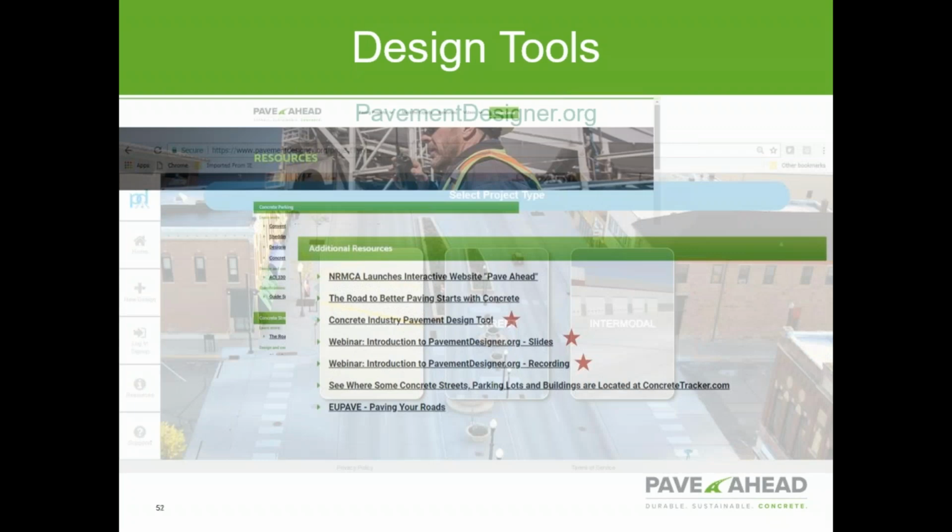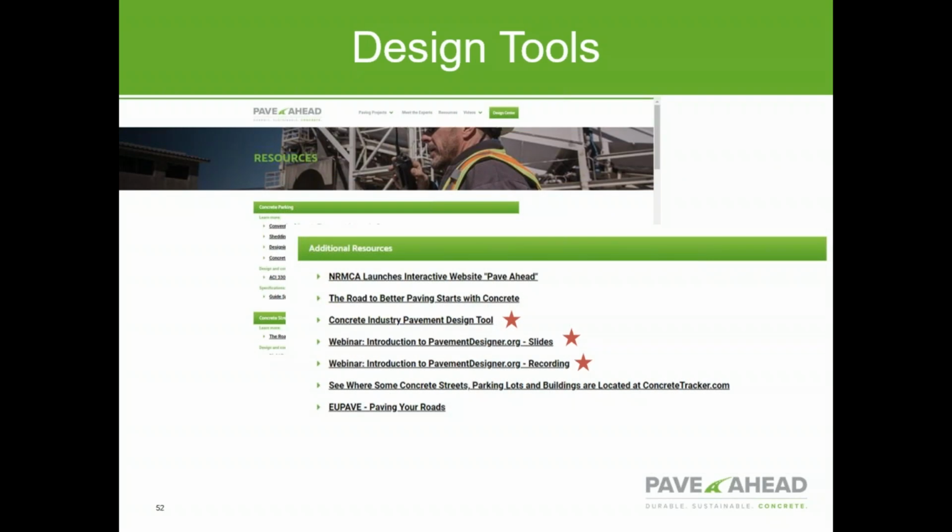Before I jump into the program, I want to direct you to paveahead.com. This is NRMCA's local paving website. If you go to the resources page or tab, under additional resources, at the bottom you will see these headings. This concrete industry pavement design tool is a link to Pavement Designer. So if you forget where to look, that will be a link.